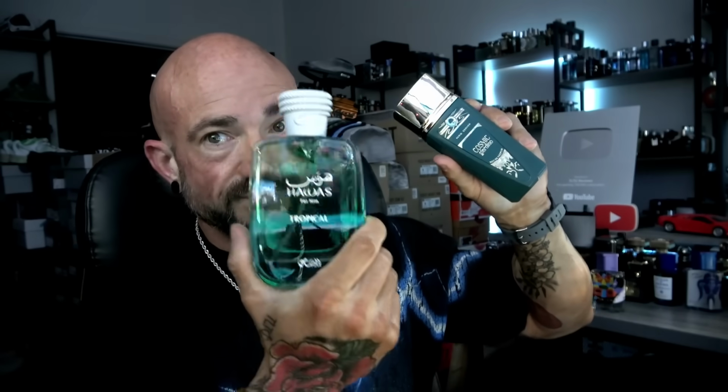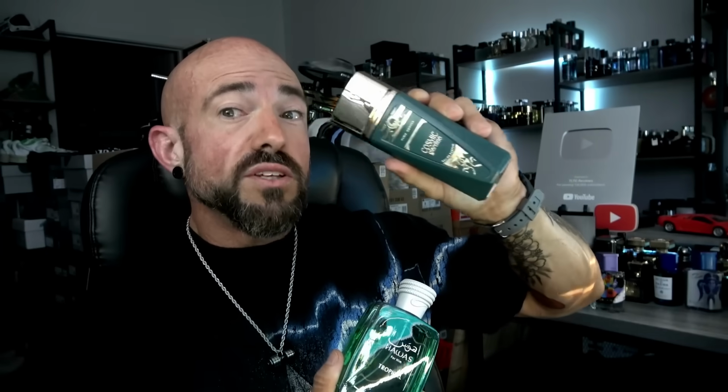Paris Corner's newest one, Cosmic Giardino, is better than Paradise Garden too because it's just so much smoother and it lacks the ginger. It's not as green. This one's more of an inspired fragrance than a clone. This one's closer to being a clone. But they're both so much smoother. And historically, Hawas fragrances are monsters.